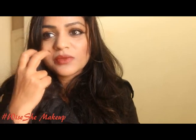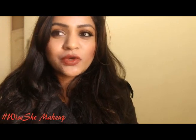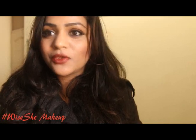I'm not too sure what kind of skin tone it will suit, but not a shade for those who are between NC40 to 42. It's just going to make you look older.